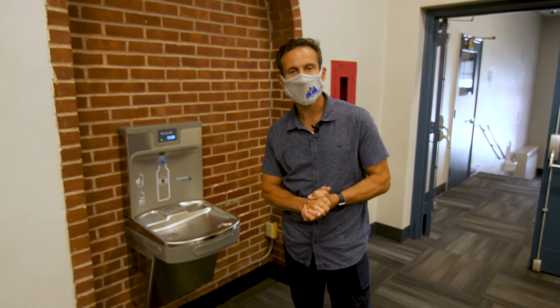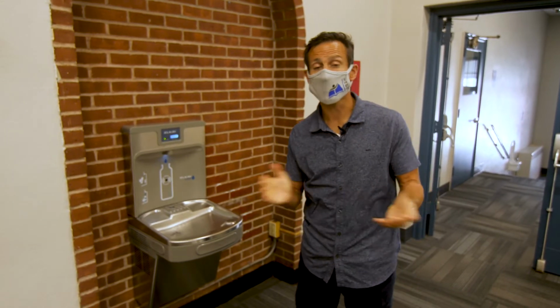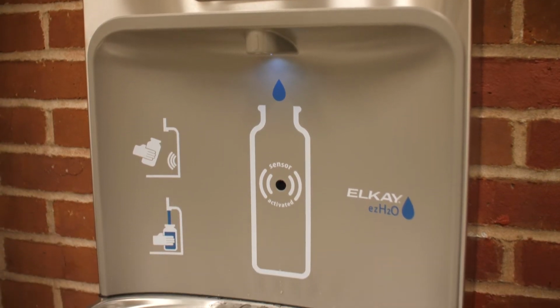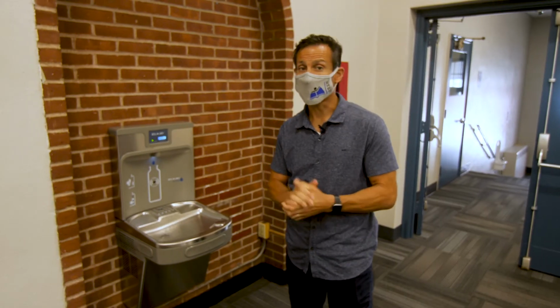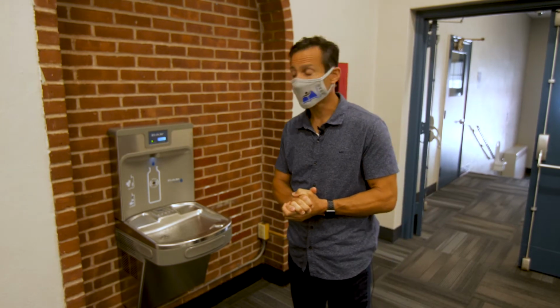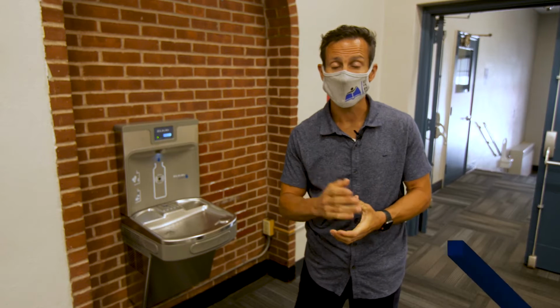A big adjustment in terms of safety is drinking fountains. The traditional water fountain that you're accustomed to using is no longer. We have 2 water filler stations which you are able to use, but you are responsible for bringing your own bottle from home. You want to mark that bottle any way that you can to make sure you know it's yours. The filler stations are located on the first hallway, and we have 2 of them.